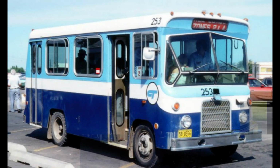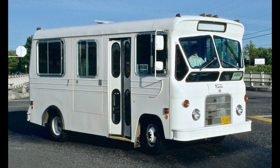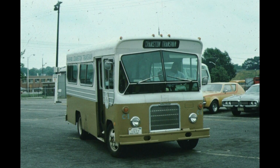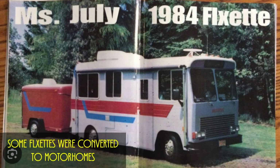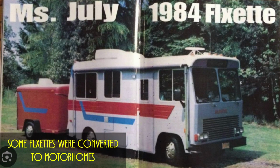Flxettes probably couldn't be considered an attractive design or of very high quality, but they were built well and served their operators' needs. Service life was typically 10 years, and while a few hung on longer, most were gone by the mid-1980s.